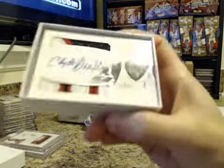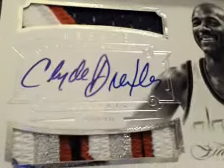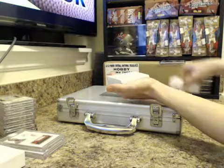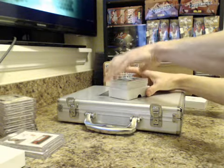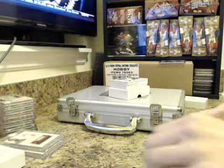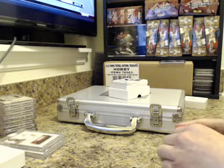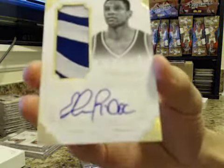Next up, box number 2. Good luck again, everybody. We got Greats Patch Auto, 16 of 20. Clyde the Glide. Next up, Patch Auto, numbered 4 of 10. Doc Rivers, 4 of 10.